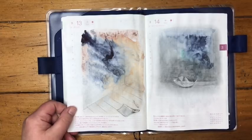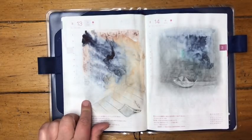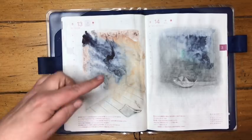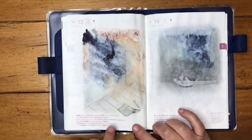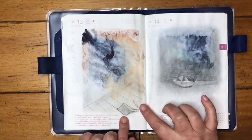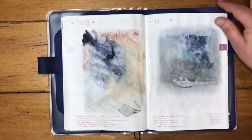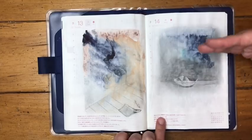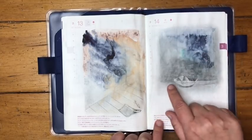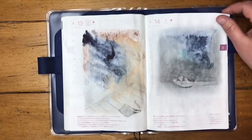And on March 13th, I just loved this. The way the watercolor dried is so gorgeous. And so I just did a simple corner of a room with a wooden floor and an open book and a pencil on the floor. And then on the 14th, I really didn't see anything in the paint, so I used it as a background, and I drew a table with a bowl, a wooden bowl, and a pear in the bowl.